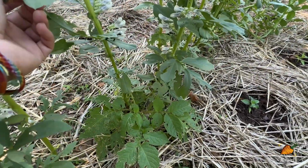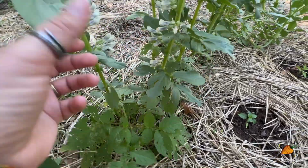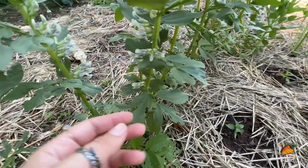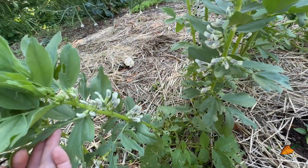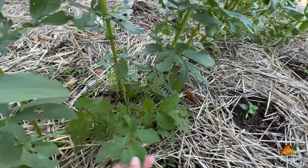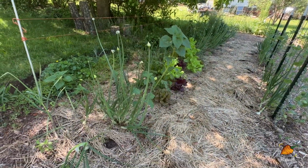But honestly, they're not looking as bad as I had expected. This is a little chewed on, but otherwise very happy. And this is also a little chewed on, but also otherwise pretty happy looking. It doesn't seem to be too much smaller than its buddies. Doesn't seem to be putting on less flowers than its buddies. So yeah, I'll keep updating you guys on the weird things like this in the garden. This last row has even more onions.